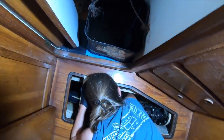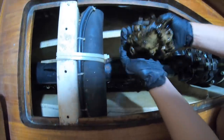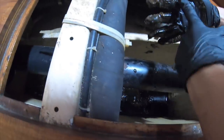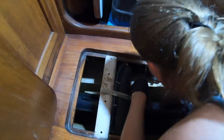Whoa, it's really deep here. Can I see? It's deeper than it seems? Yeah. You wanna see? Yeah, just go for it. This is my hand. Four fingers. Yeah, so just be careful with... This is smelling bad, actually.